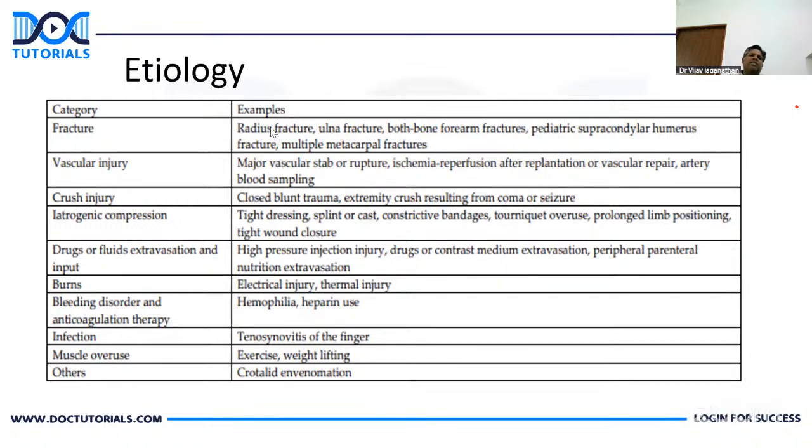So these are the various etiologies: fracture, vascular injury, crush injury, iatrogenic compression like a constrictive bandage, overuse of tourniquet, prolonged limb positioning, etc. Even drug extravasation due to chemotherapy, bleeding disorders, tenosynovitis and ascending cellulitis infection, etc. Muscle overuse, exercise, weightlifting, etc.